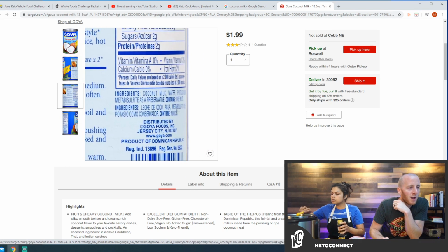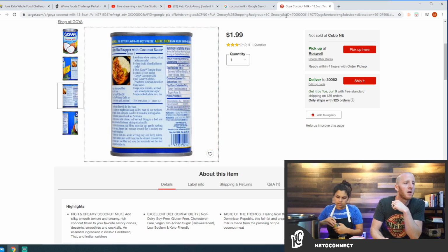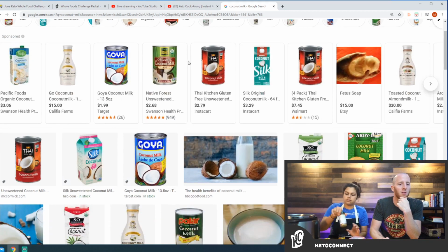Coconut milk water. So yeah, there's like one additive in there. But yeah, so that's not a bad one. Some are just like coconut flavoring, right? Yeah, some are not really even coconut milk.